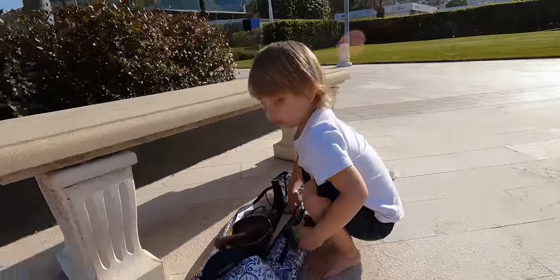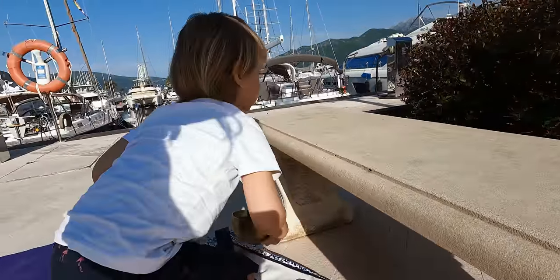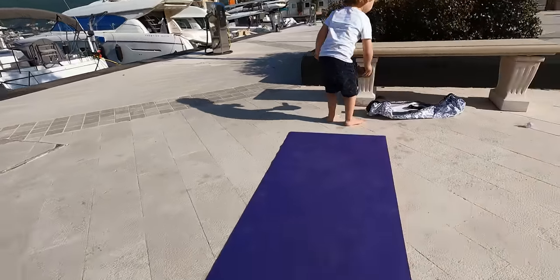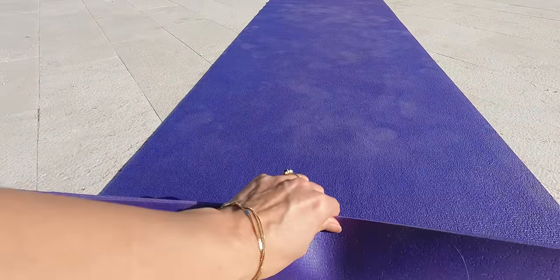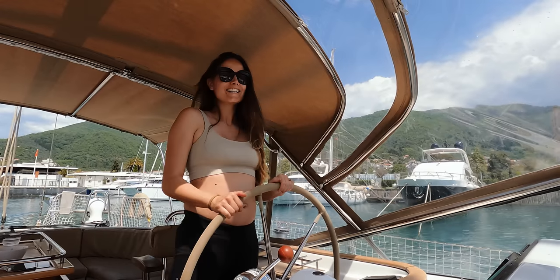Hello, little one. You're gonna clean everything up. No, that one doesn't fit. We're gonna roll this one. Always exactly. But I managed.